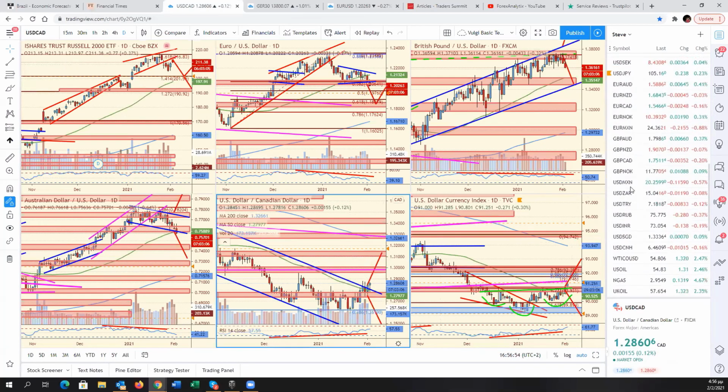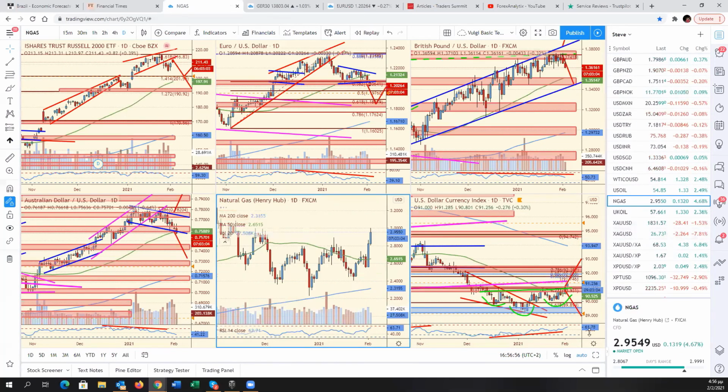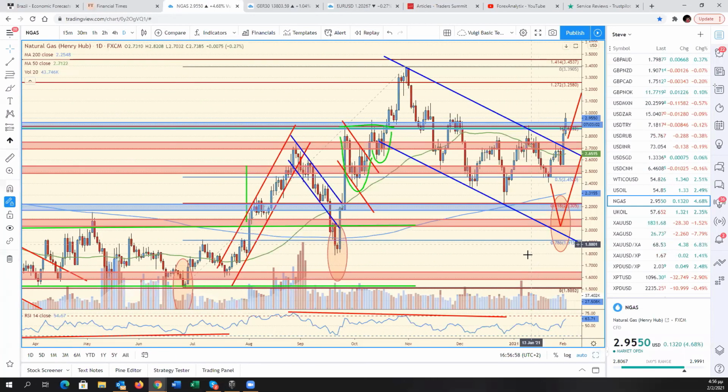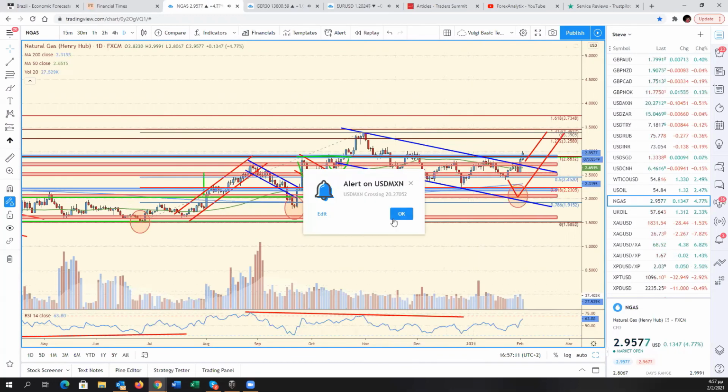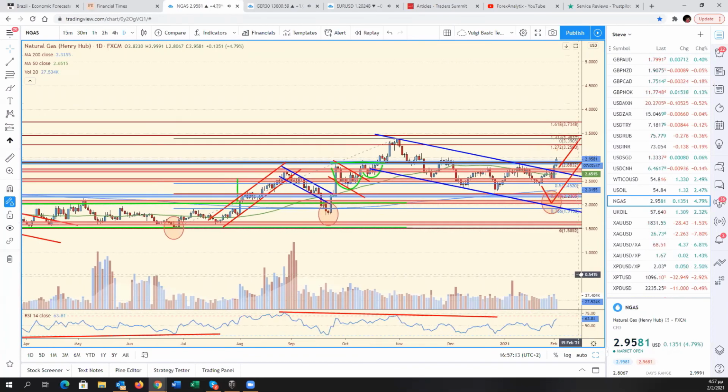I did cover natural gas, and I think that natural gas has broken out. And here's why. There you go. I think it's a clean breakout from this channel. So I would really not fade it. I think that against 270 to 75, we're bullish.